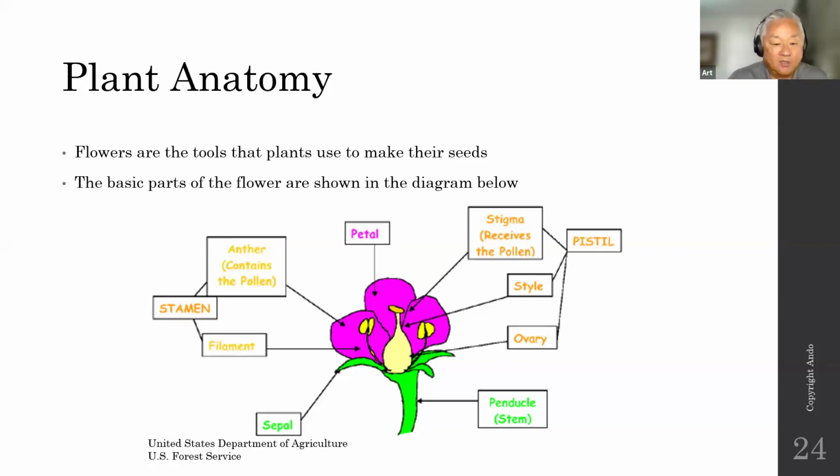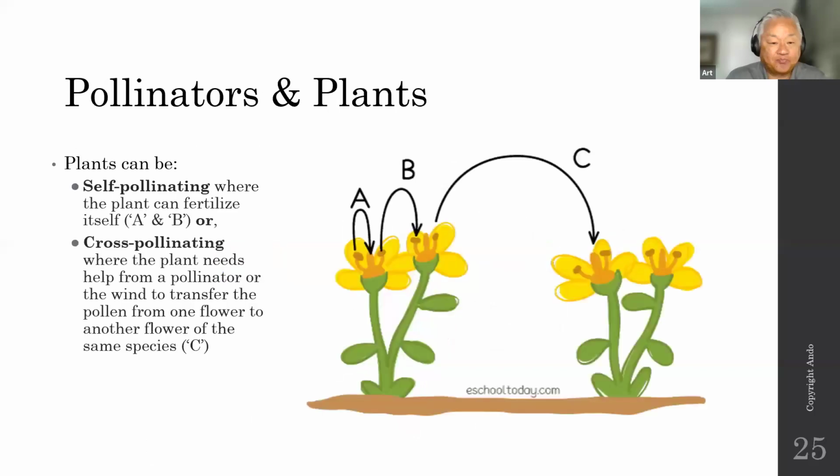So again, Mother Nature at its most basic. Self-pollinating, so you hear about that, self-pollinating, cross-pollinating. Self-pollinating is A, within the same flower, or B, within the same plant. And cross-pollinating is C, where it goes from one plant to another plant of the same species.